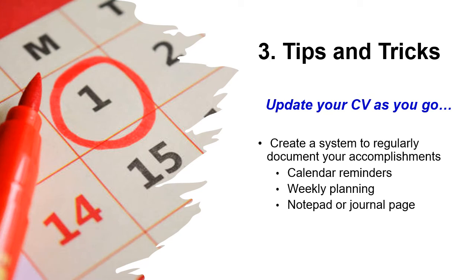And so instead of trying to procrastinate that, instead of putting that off, what I recommend doing is to create a system to regularly document your accomplishments, whether that's setting monthly calendar reminders or baking it into your weekly planning ritual, or just having a notepad or a page in a journal where you jot down specific accomplishments so that you know when it's time to update your CV that those are specific things that need to be added into your main document. The important thing is don't forget to update it as you go.